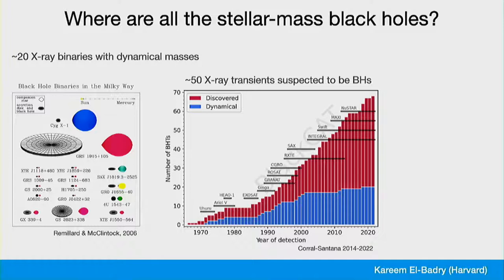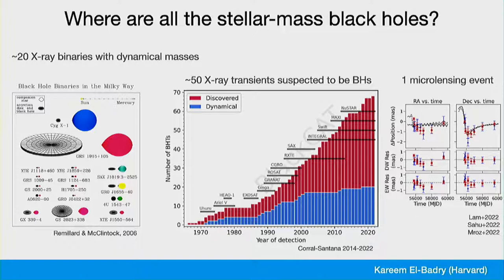And then just last year, there was the first astrometric microlensing event from a black hole, where it seems like there's good evidence that an isolated black hole passed in front of a background star. So we have 71 plus or minus a few out of 10 to the 8. Where are all the rest of them? Well, they're black and they're small, so they're hard to find.